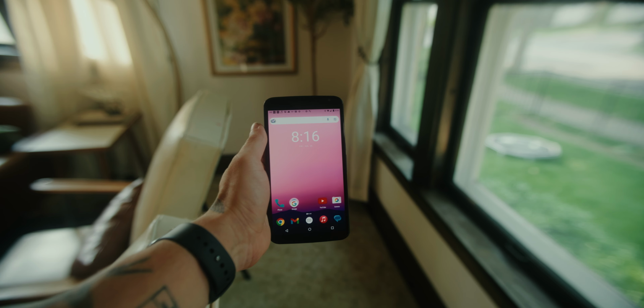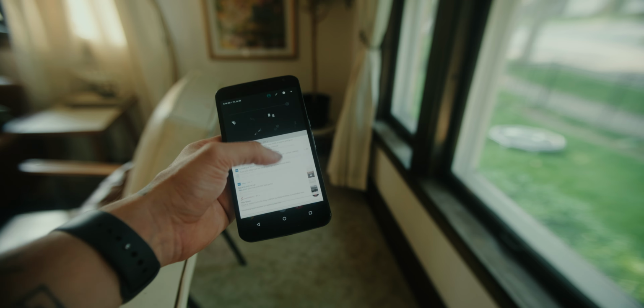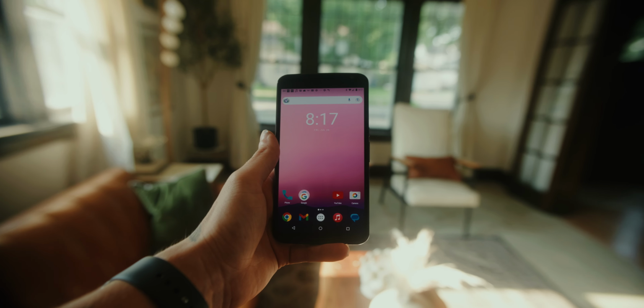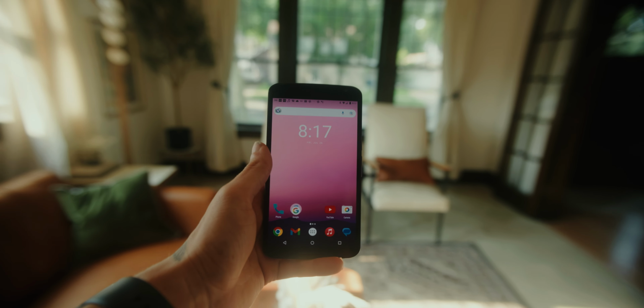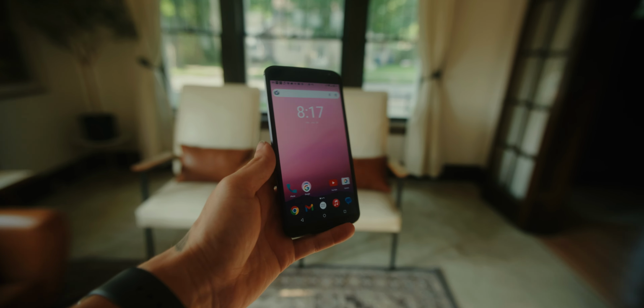So let's start things off with the specs, because this was a huge deal at the time, because this was a powerhouse of a phone. When this launched in 2014, it didn't hold anything back. It had a massive screen at the time. It was 5.96 inches, which is basically 6 inches, where the Nexus 6 kind of gets its name from.